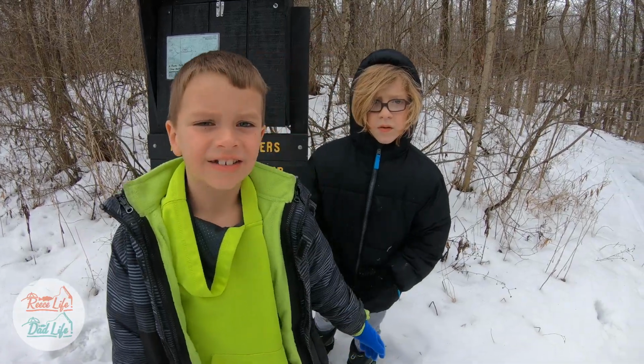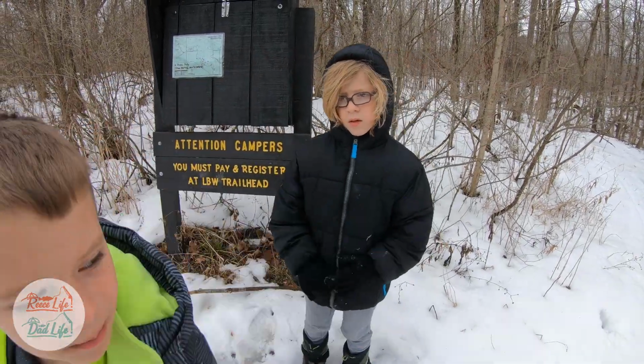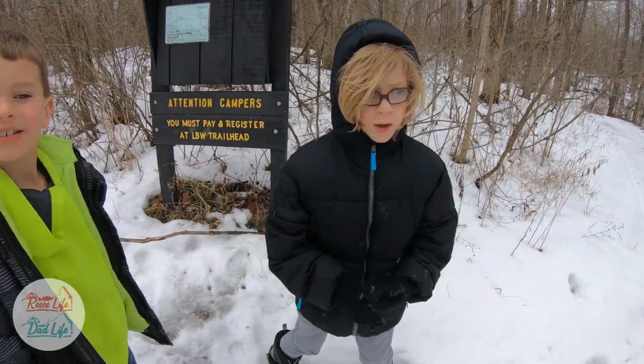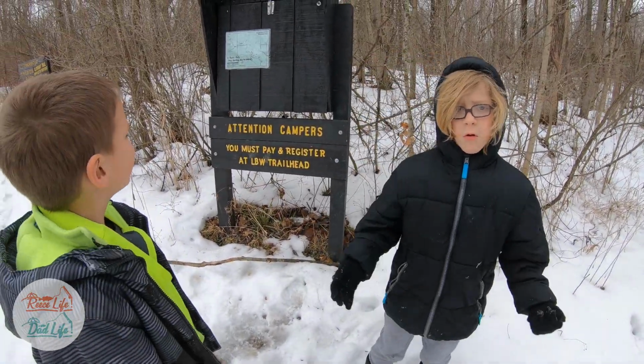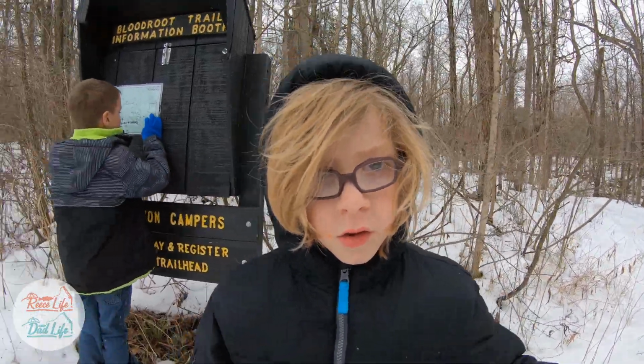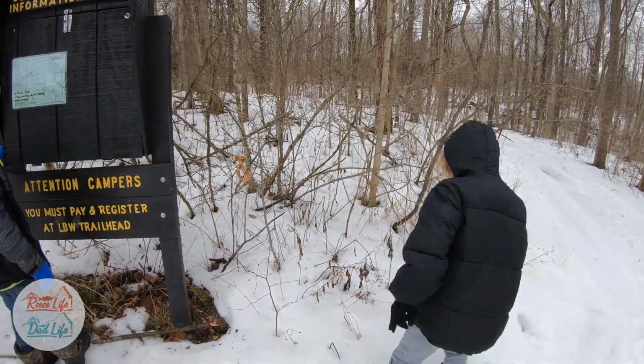Guys, we are here today at the Bloodroot Trail. Yeah, and we're gonna go hiking, and we might see some deer or some turkey. We'll see. Let's go. All right, let's go.